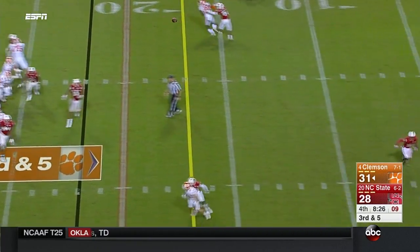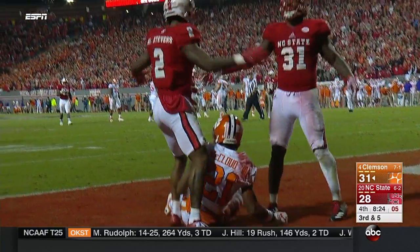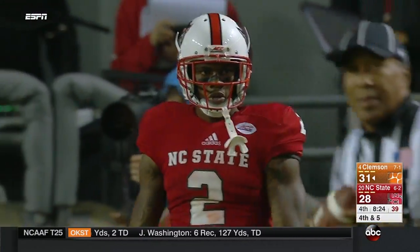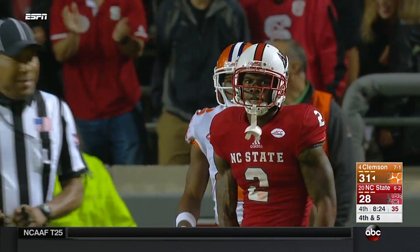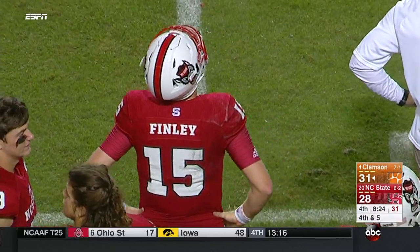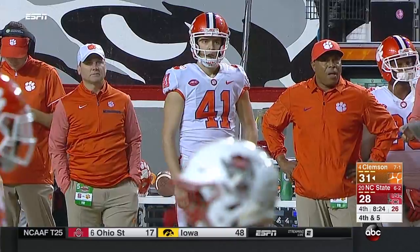A-gap pressure, both sides of it. Diving effort from McLeod can't go, so it will be 4th down. Clemson offense looks over. And Alex Spence, place kicker, stays put. Out.